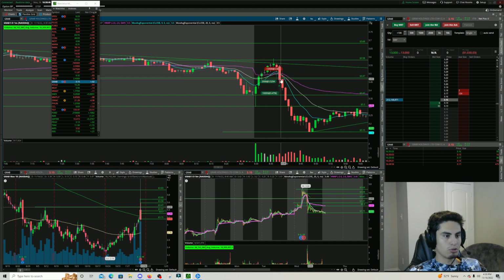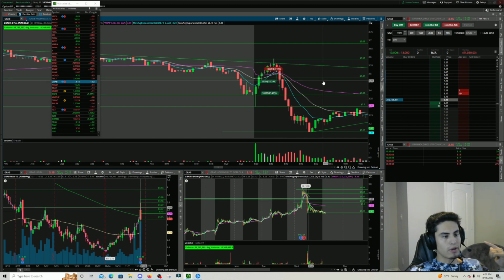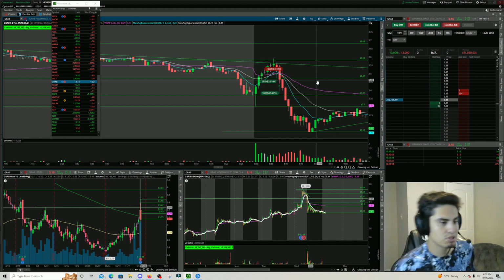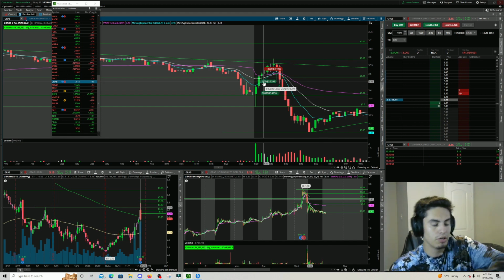It just pulls down a little bit more, pulls down to that 347, and that's where I was like, okay, this is exactly where I want to be buying. So I bought at 347 and then it pulled down a little bit more. I bought again at 347. So I was in this stock for like 12,000 shares, 12,500 shares. That's a lot. That's a big position.